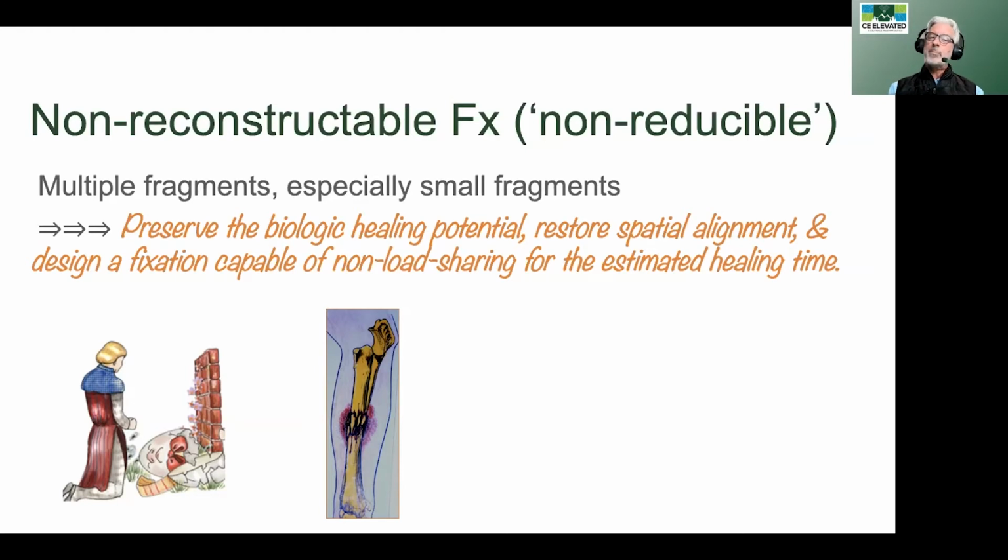Instead, what we're going to do is shift our strategies to preserving the biologic healing potential, preserve that fracture hematoma, preserve that muscular attachment to those small cortical fragments. Restore spatial alignment. This means the proximal main segment and the distal main segment are aligned similarly, such that the right leg is now of equal length to the left leg, and the toes of the paw are pointing in the same direction as the nose of the dog. So toes and nose pointing in the same direction. So it's worrying about the alignment of the joints. It's not worrying about the apposition of the little fragments.